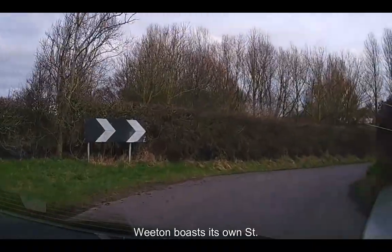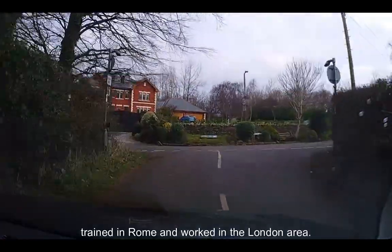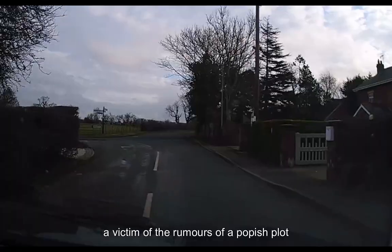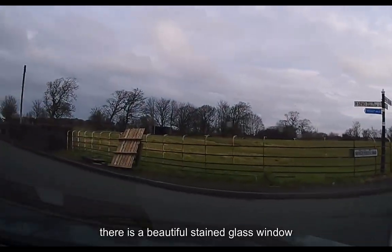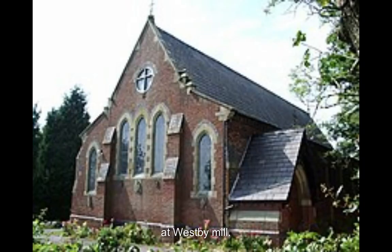Weeton boasts its own saint. The Blessed William Harcourt was born in the village circa 1609. He joined the Society of Jesus, trained in Rome and worked in the London area. He was martyred at Tyburn in 1679 with other priests, a victim of the rumours of a popish plot started by Titus Oates. There is a beautiful stained glass window commemorating his life in the local Roman Catholic Church of St. Anne at Westby Mill.